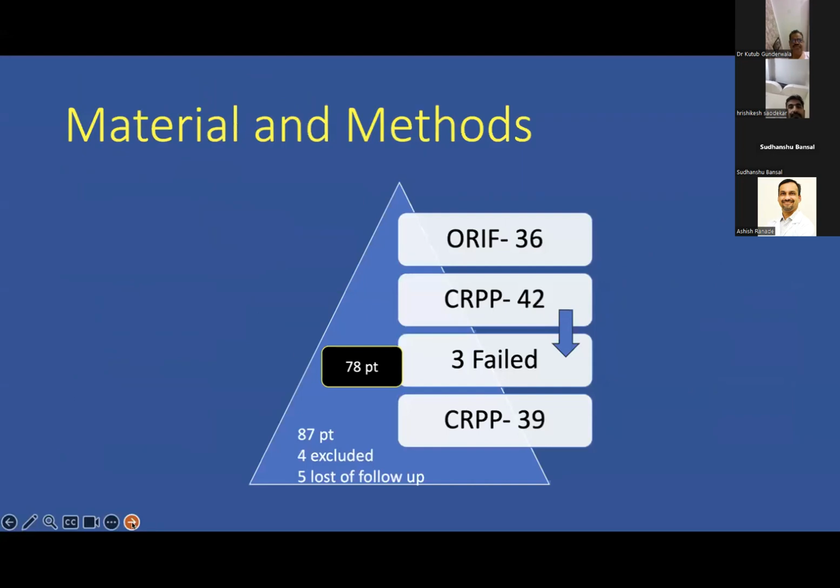The reason for the 3 failed cases: 2 had an age less than 3 years and they are cartilaginous, difficult to see under the C-arm.